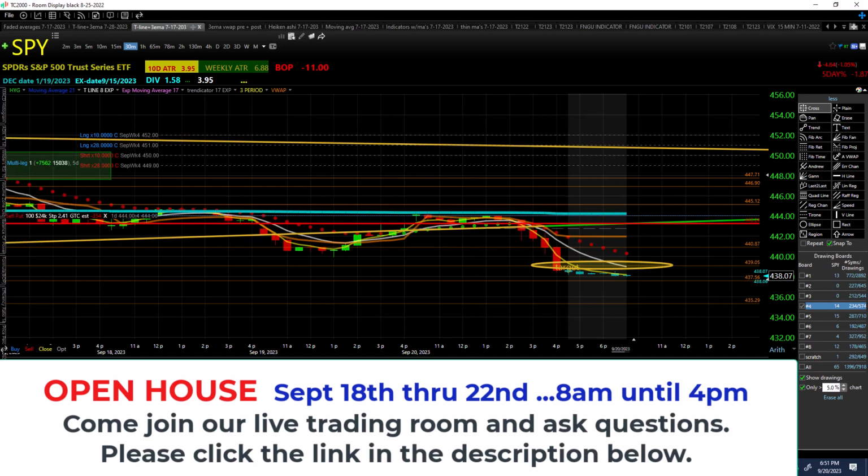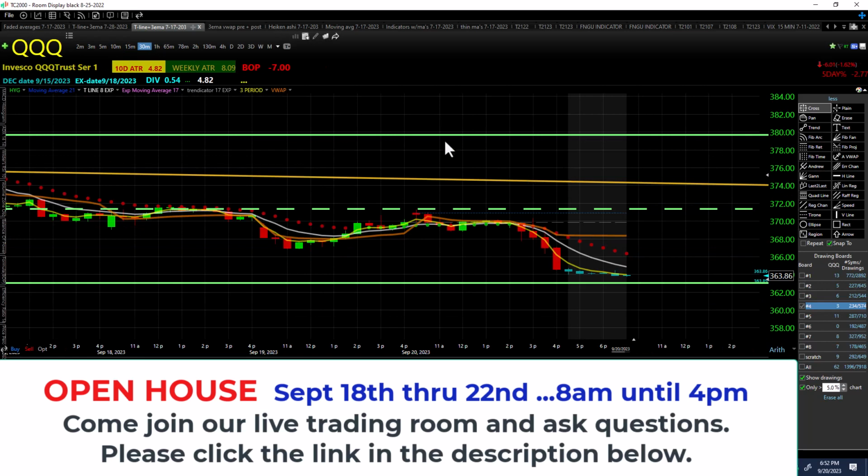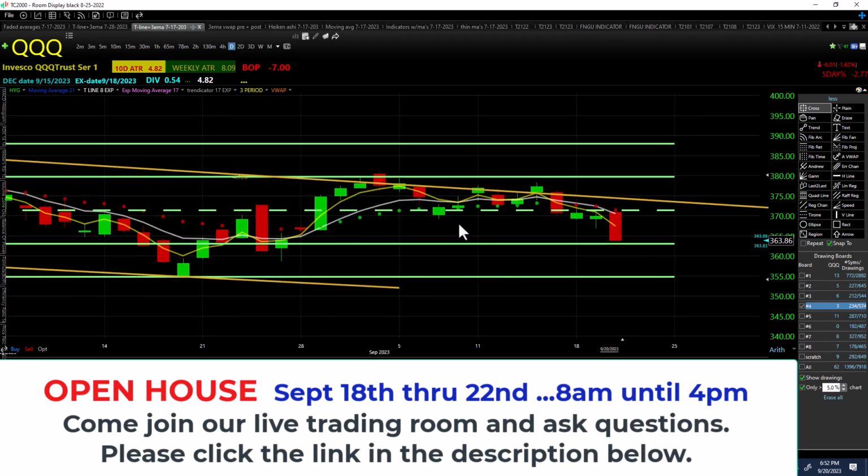So that's SPY. Let's take a look at QQQ. QQQ on the daily chart, pretty much the same picture, caught up underneath the midpoint here. We got a higher high and a lower low. It closed the day with a red trend indicator ball. The 3 EMA, 8 EMA, and the price action all closed well underneath the trend indicator.